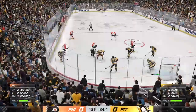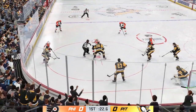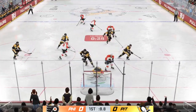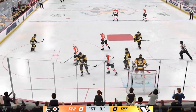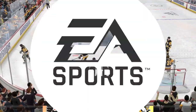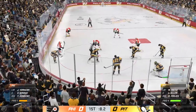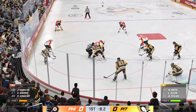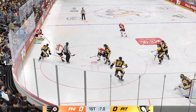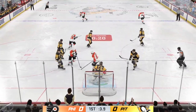Teams are lined up, and we are ready to take this draw. Philadelphia's won the draw inside the offensive zone. Now let's see what they can do with it. And he comes up big with the stick save, getting all of it with the paddle. The Flyers win the draw, and they go on the attack here in the offensive zone. Stops them with the glove!